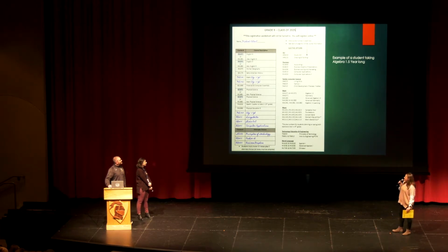Next slide, here's an example of a student in Algebra 1.5 year long. And then the student's not in band or choir, not taking a world language, and selected their alternates.